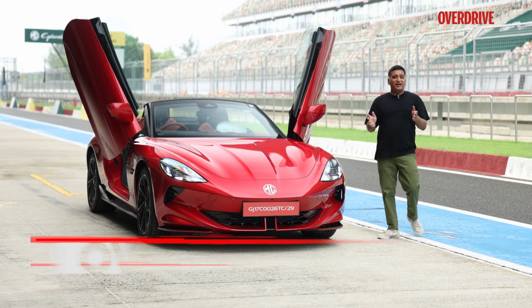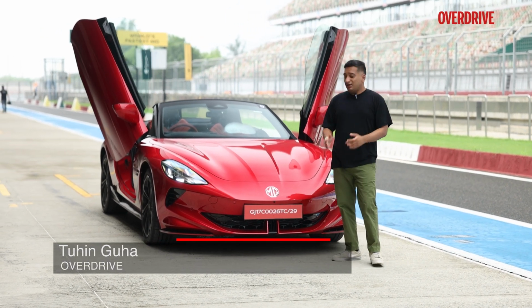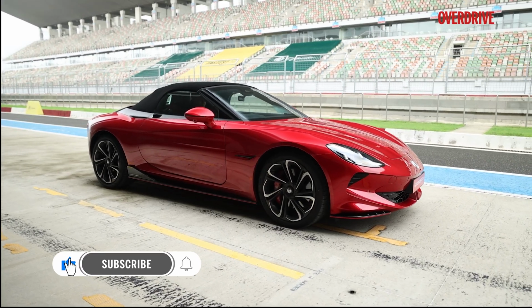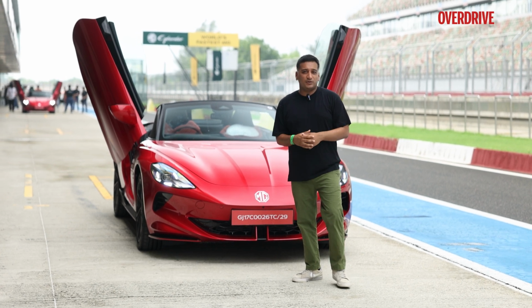Of all the cars that you can buy in India, a small roadster under rupees 1 crore has been something that's starkly missing. But the new MG Cyberster changes that. Now MG has all the credibility that you might want when it comes to small sports cars. But will this being an EV make it a bit of a compromise? Let's find out.